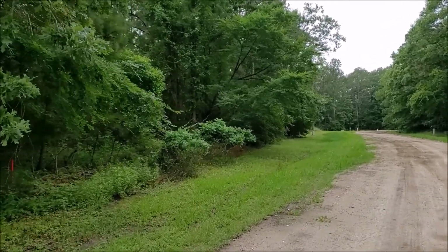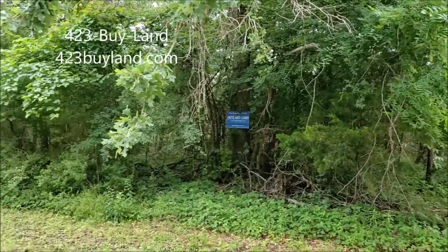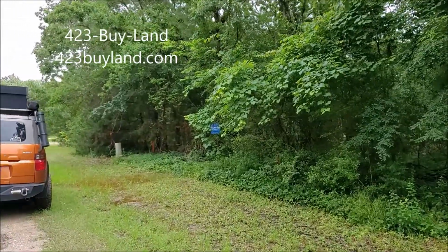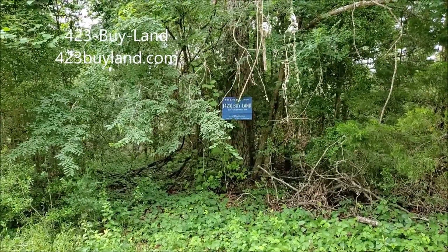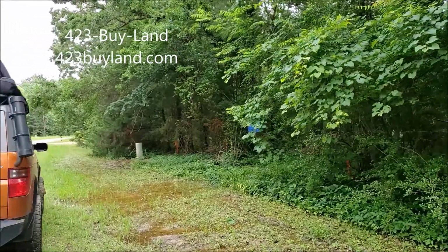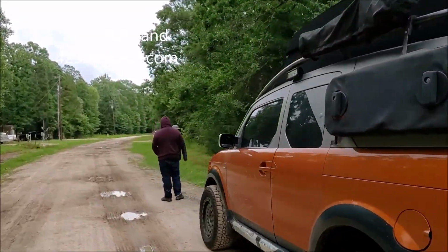So we just pulled up here to see the lots. They're pretty well wooded. Right there, 423 by land. Mosquitoes are super thick right now. They're all over me. Get off my arms. So anyway, here we are.